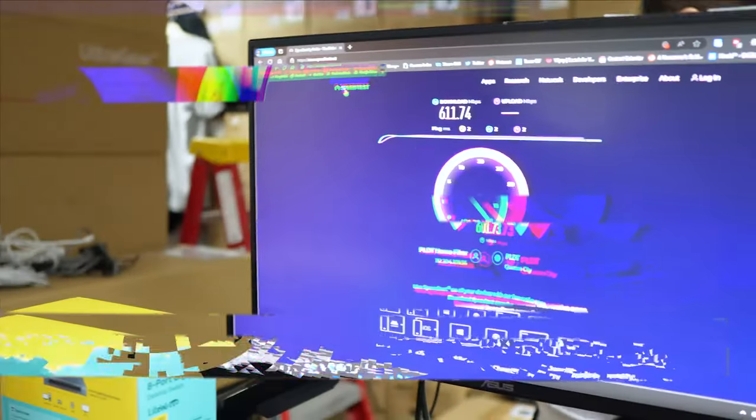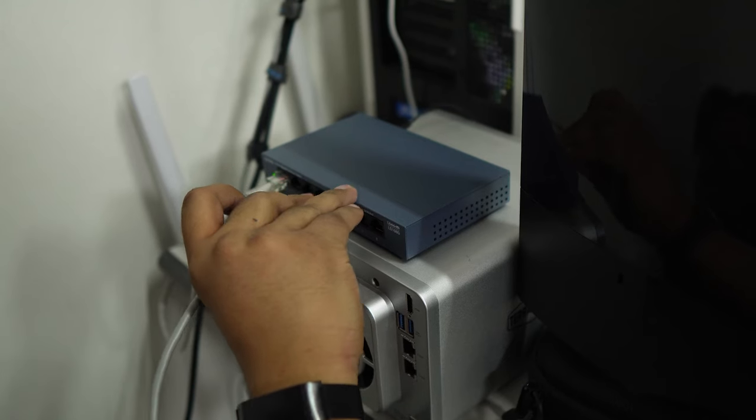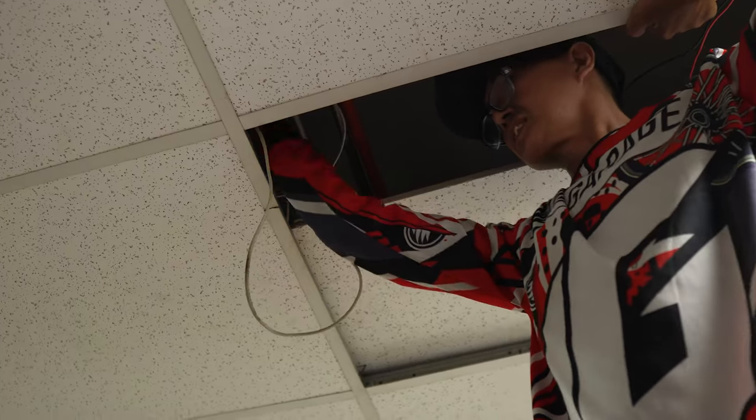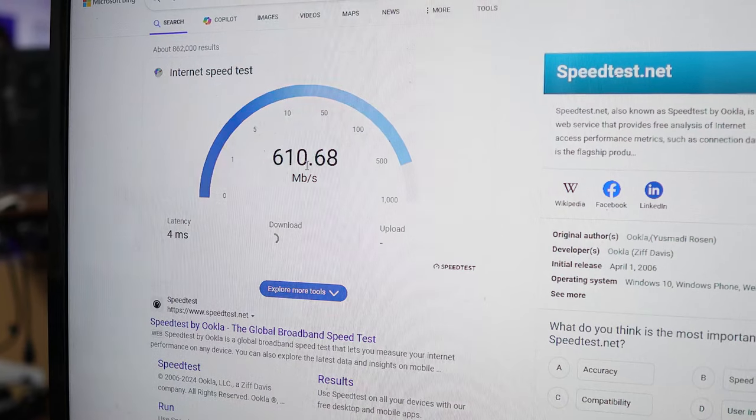tayo. So with all of that setup, was the upgrade worth it? Well, the setup was very straightforward. There wasn't any additional software configuration that was required. It was basically plug and play. And the hardest thing basically was just running the cables up from the ceiling to our workstations here at the other side of the office. But basically, it was just plug and play. And all of us here can now experience gigabit speeds.